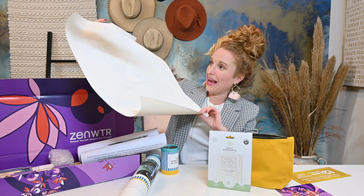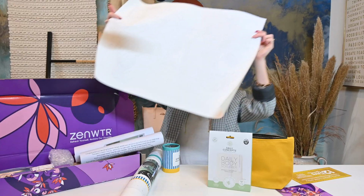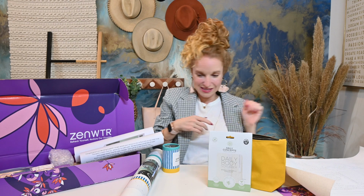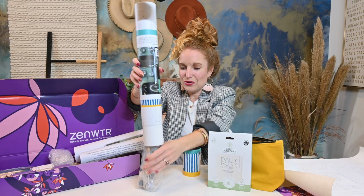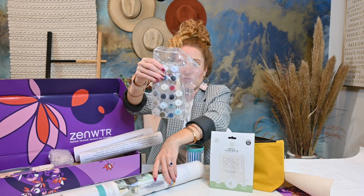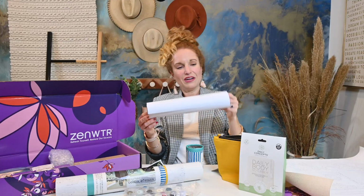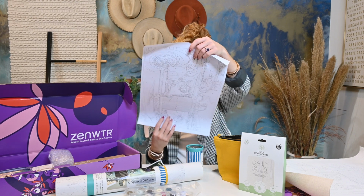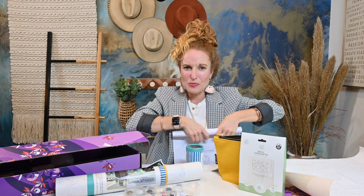So this is the canvas for a vintage car that is on the tube. Oh my gosh. So that is a canvas. I don't know if you guys can see, but I guess what we're painting is this vintage car that's on the side right here. How unique is this? Here are all the paints that you need. There are 4 different types of brushes inside here. Here is a picture so you can see your color palette and know exactly what you're painting. And then here are the instructions. How cool. Oh my gosh. What a unique item to put in a box.